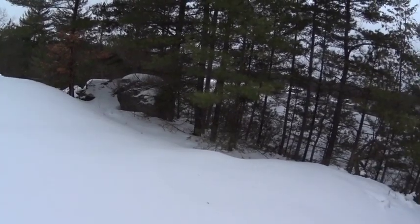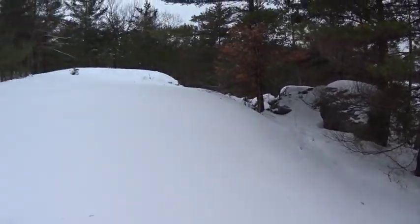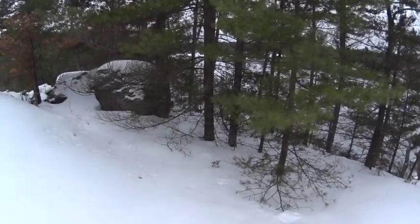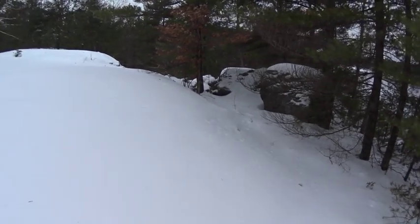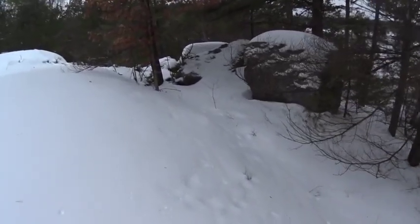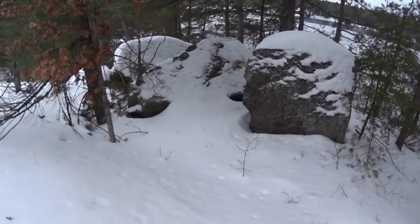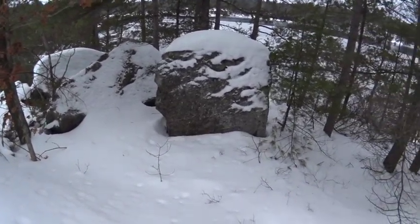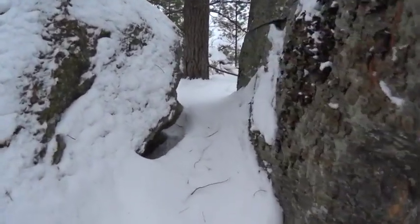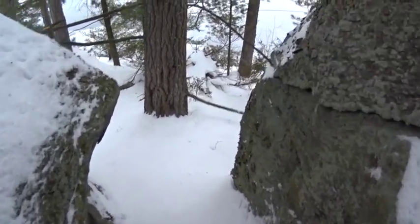Nice spot for a campsite. Dripping water down below, close to the peak, so that the cold air that settles at night settles down by the lake and not up here. A nice big rock that I could actually sleep alongside and have a fire that reflects off of it. Very cool spot, actually. I was planning on going further, but let's check this out. Make sure it's not a bear den. There's a lot of bears in this area.